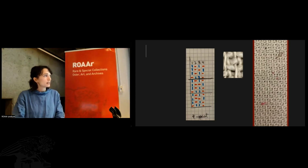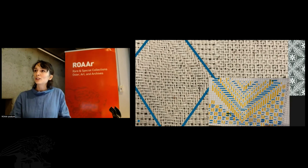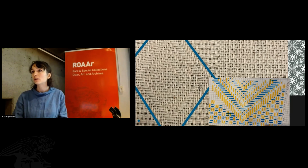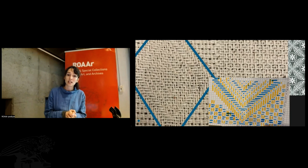But then the real fun came in that diamond pattern. And when I started to try and draft this up in treadle, I realized that there's no way I could figure out the number of harnesses or treadling patterns that would be required to create so many different tie-ups on a single piece of fabric. And then I clued in, oh, this is a jacquard pattern. This would have been programmed, and each line would have been different and distinct.